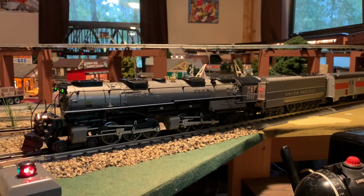Today we're going to take a quick peek at the Lionel Lionmaster Union Pacific Greyhound Challenger. Gorgeous engine, isn't it? Absolutely beautiful. The Lionmaster line was debuted sometime in the early 2000s. Lionel, MTH, and other manufacturers were making these great scale-detailed engines and equipment.